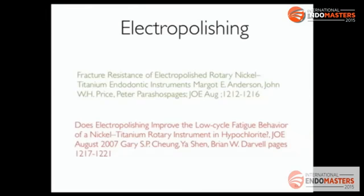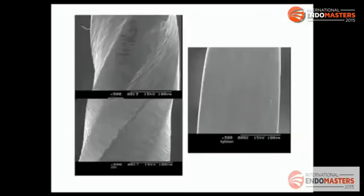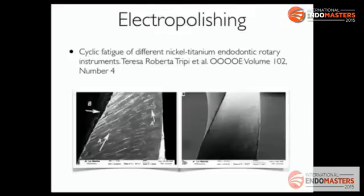Electropolish, we have some articles, like in green, that agree that a file with electropolish is better than without electropolish because you have a better resistance of the file. In red, we can see that there is no important difference between having electropolish or just a standard nickel titanium. But the real thing is, if we look in the literature, we can find that there is not much difference between a standard nickel titanium and nickel titanium with electropolish. We can see here a few pictures on the right side with electropolish.